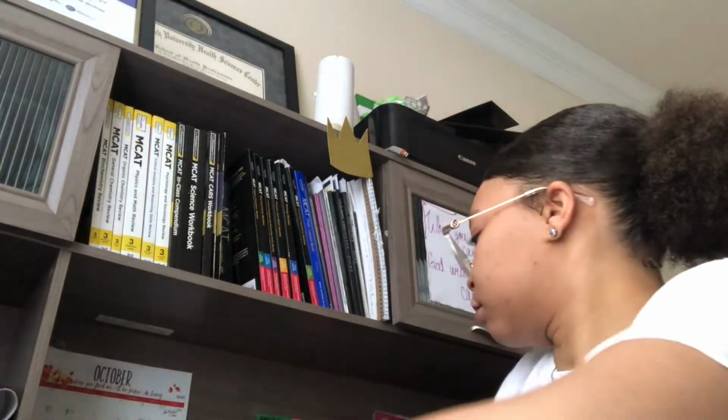I don't know what type of paper that is, but anyway. I don't know what this is. Let's open it. Oh, MCAT pad kit. So I have the content materials and then a pad kit. I don't know what that is.